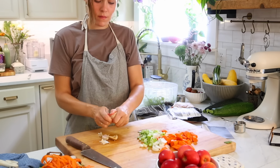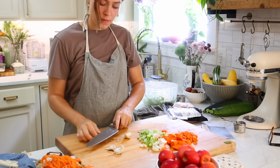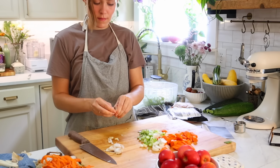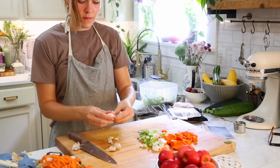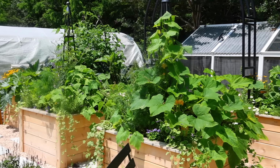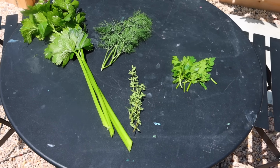What's funny is that sometimes they won't want to eat it that night, but then the next day they'll want to eat it for lunch if we have leftovers. So I find that it's just finding that balance and making sure you always have something home cooked and nourishing in your fridge or in your pantry.